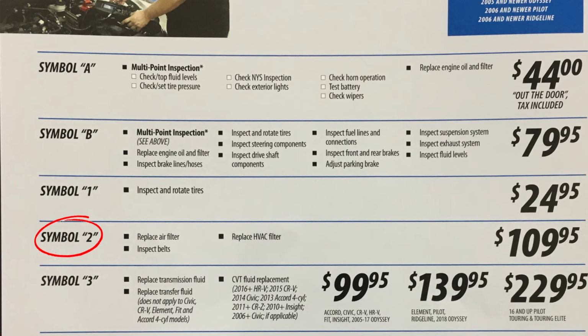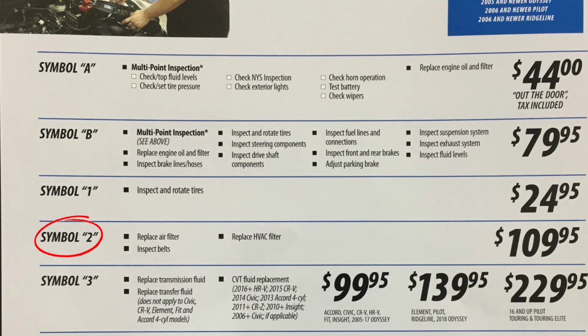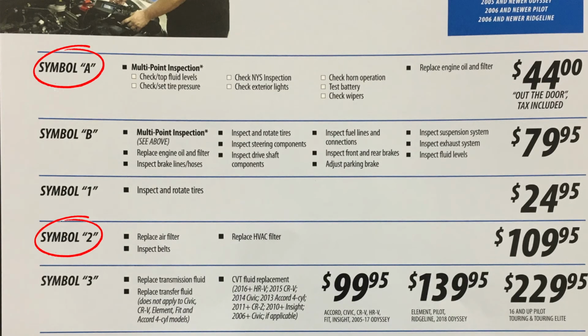Little note here, there is a symbol 2, which is actually fairly common, and that is replacing the air filter, different filters in your car, and then inspecting your timing belt. And that's generally around 25,000 miles. But again, it is based on your driving habits and things like that. What you may not know is it will put the symbol A with a number as well.